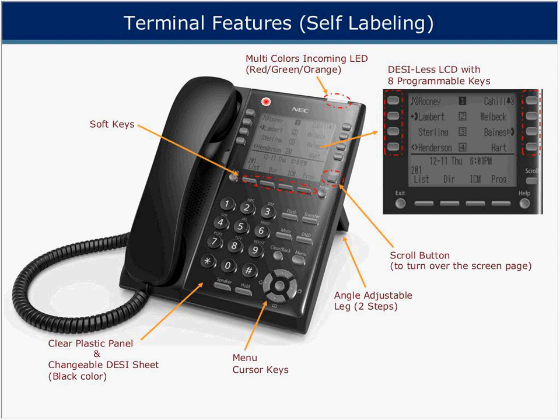And my favorite feature that's part of this IP telephone is that it is a self-labeling telephone. In other words, a DESI-less phone. We still have the clear plastic that can be removed. And if you want, you can change the DESI label, even though there's no need to change the DESI label.